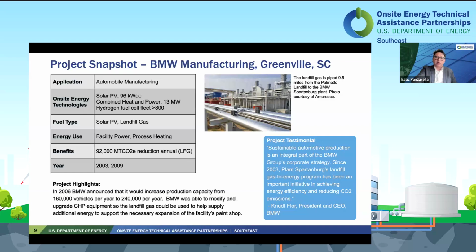They recently upgraded their CHP system in 2009 to generate 13 megawatts of power. And they also have a small solar array on the visitor center that powers our visitor centers. That's 96 kW. And another unique feature is a hydrogen fuel cell fleet that includes fork trucks and other industrial equipment pieces, numbering over 800 at the site.